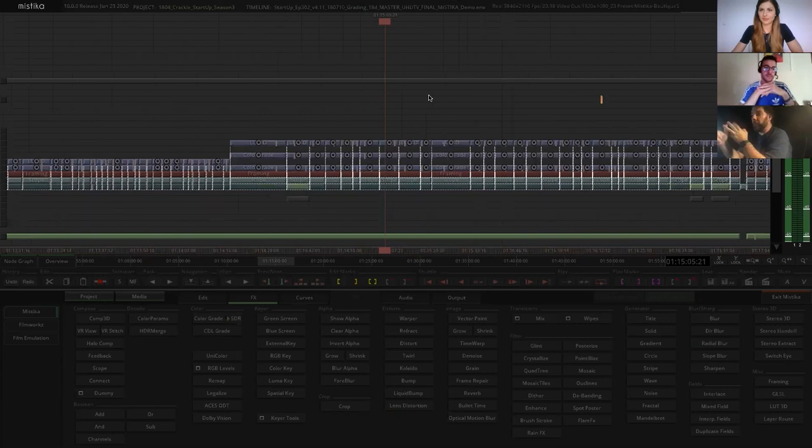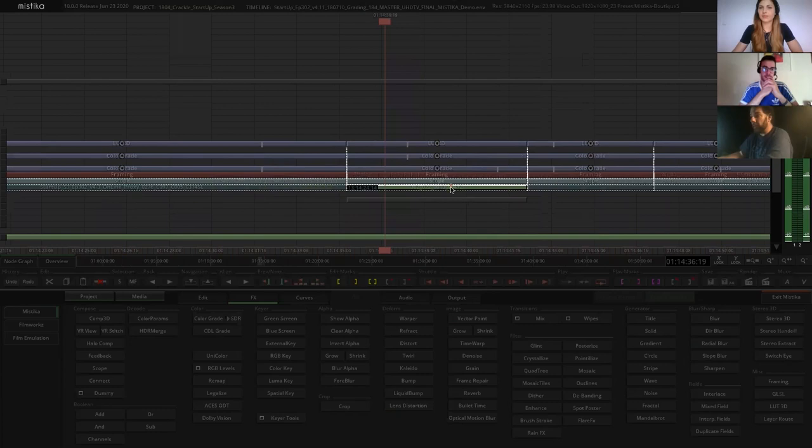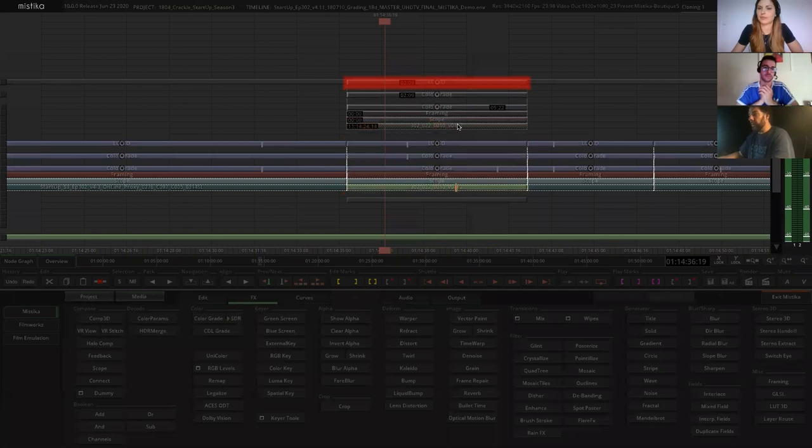Sometimes a client might want to see multiple versions of the visual effect. We have our visual effect version 4 in here. Maybe we have a bunch of new VFX and they want to see the before and after, which is not rare. You can just duplicate this.